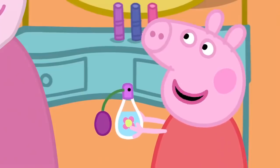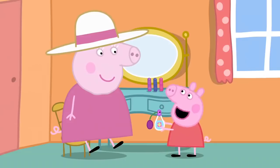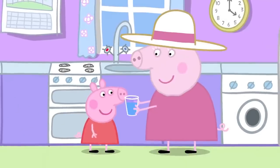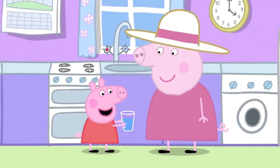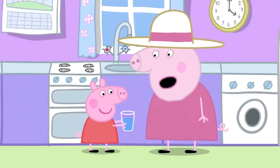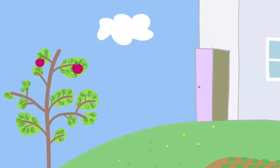I've got a very good idea. Really? Yes. First, I need some water. Here's your water. Right. Now I'm going to put flowers in it and make perfume. That's nice, dear. But only pick flowers from the grass. Not from the flower bed, okay? Okay.